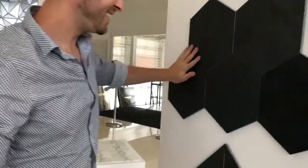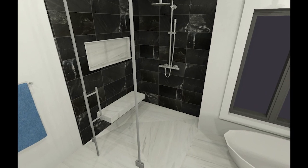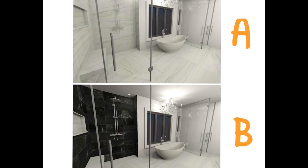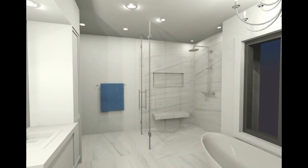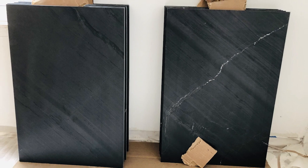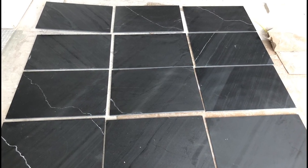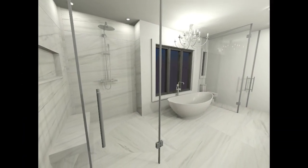Remember how we fell in love with this black slate stone for our master shower walls, but we were worried it might be too heavy and stark of a contrast with the rest of the bathroom design? Well, after a lot of deliberation, we ended up deciding to go with a more classic, elegant, all-white bathroom for a more harmonious, calming, and tranquil feel. But as you just saw, we didn't want to give up the slate altogether, so we ended up incorporating it in our powder room, where we felt better about going really bold and dramatic. So let's see the all-white master bathroom and how it turned out.